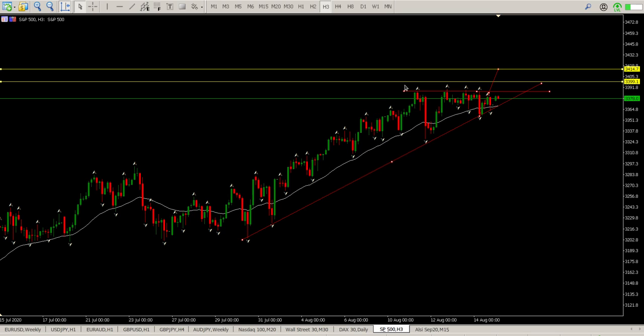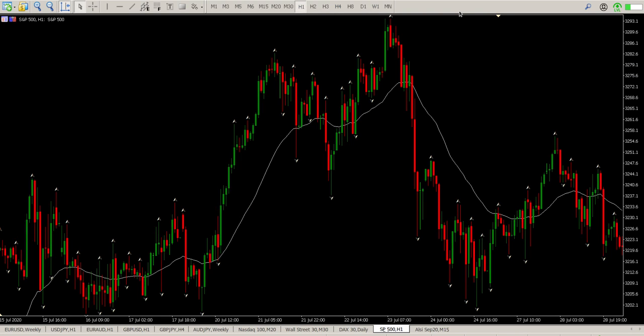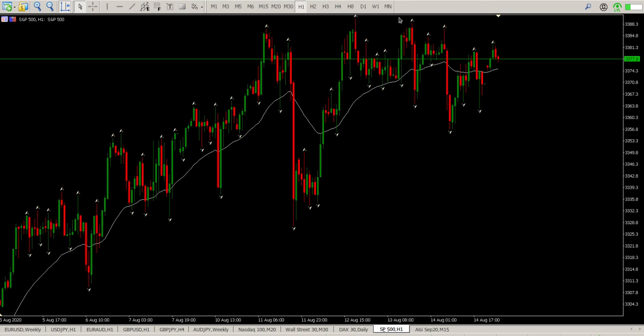So 3400 is still my initial target at the moment, but that is starting to, I'm going to keep those levels there, that is starting to sort of manifest itself as far as I'm concerned. So what we want to do is just let's get down to the hour. That's the level we want to trade.